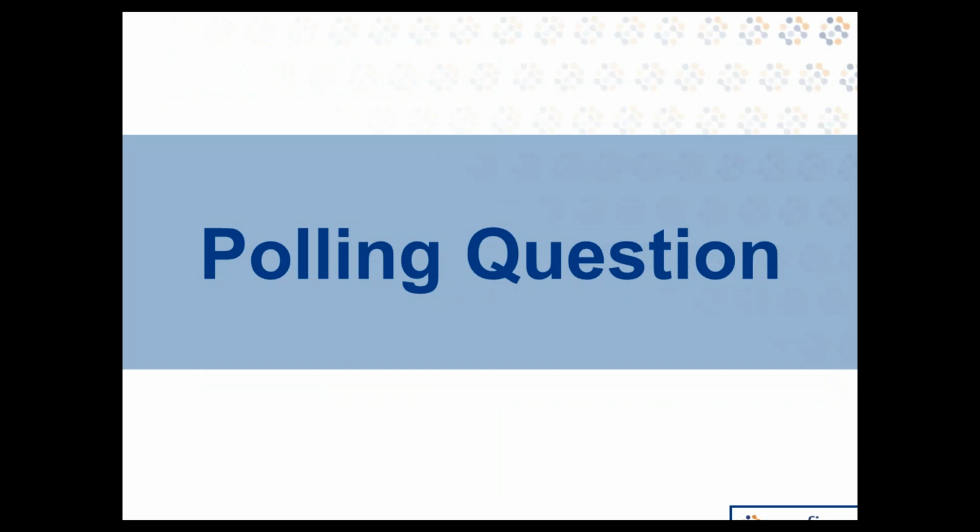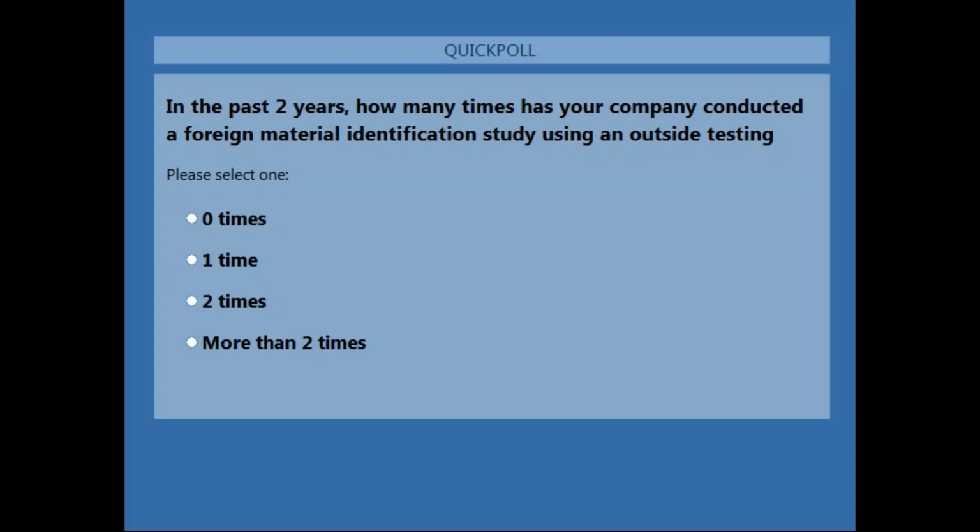And now let's take another poll question. Okay, so our next polling question is, in the past 2 years, how many times has your company conducted a foreign material identification study using an outside testing lab? 0 times, 1 time, 2 times, or more than 2 times? And I'll leave the poll open for a little while.